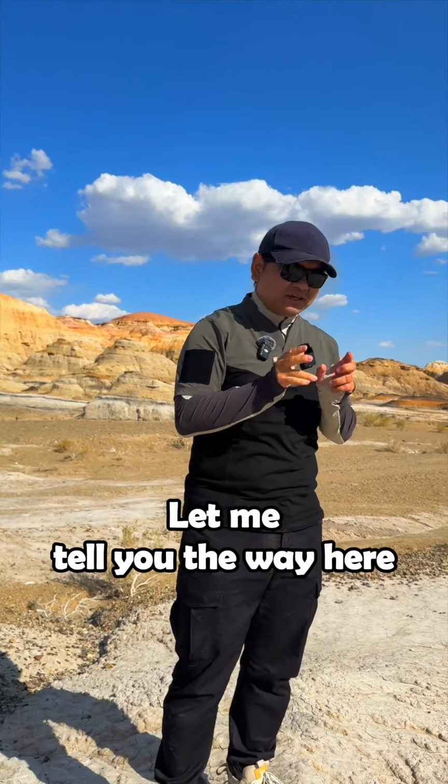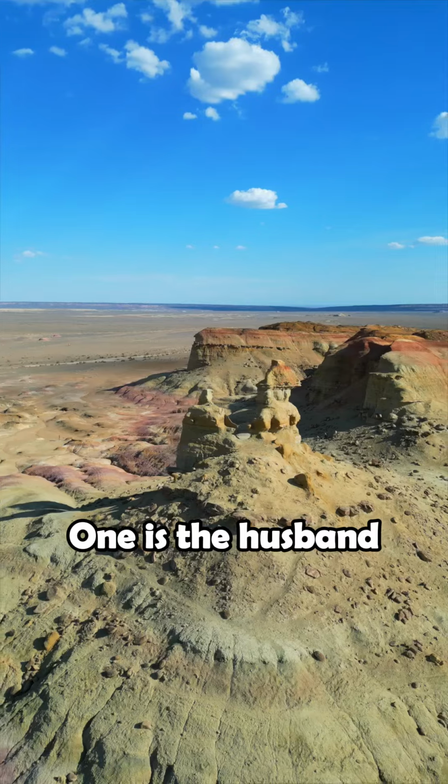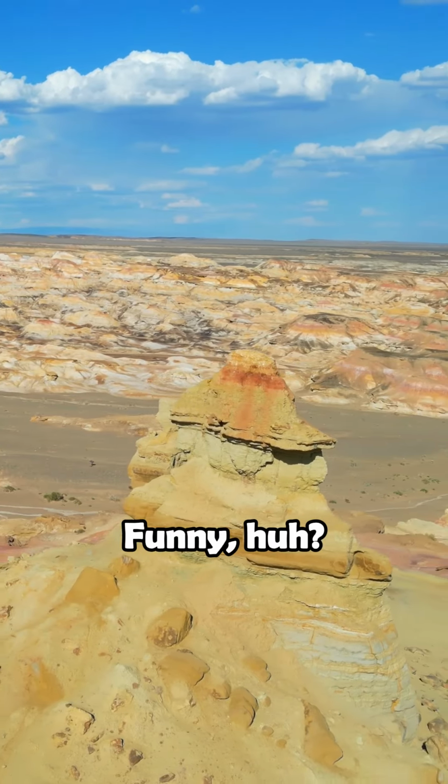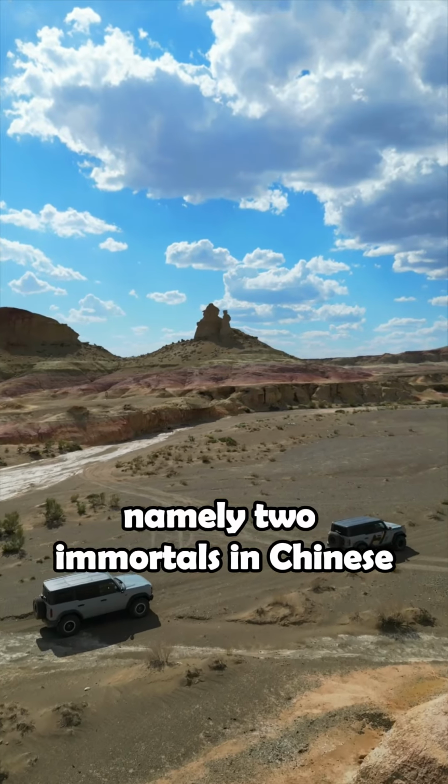Let me tell you the way here. Look far away. There are 2 immortals. One is a husband and the other is his wife. Funny, huh? It's called Oxen Peak, namely immortals in Chinese.